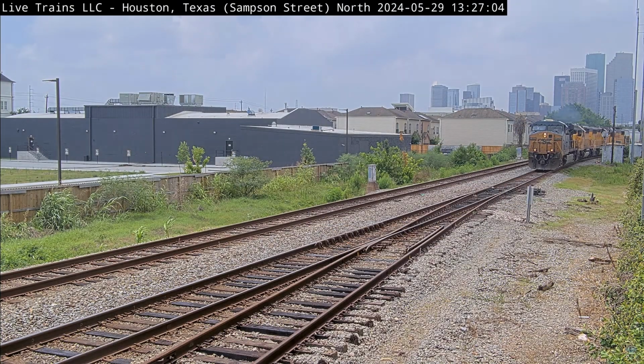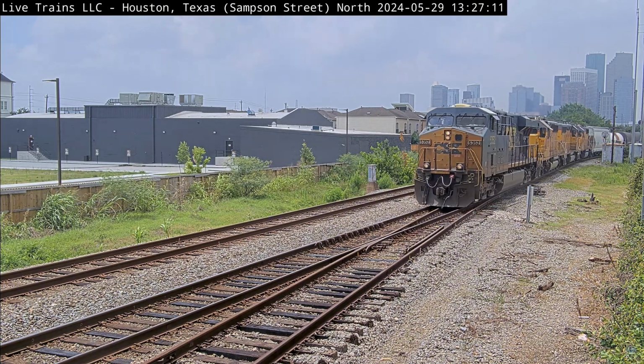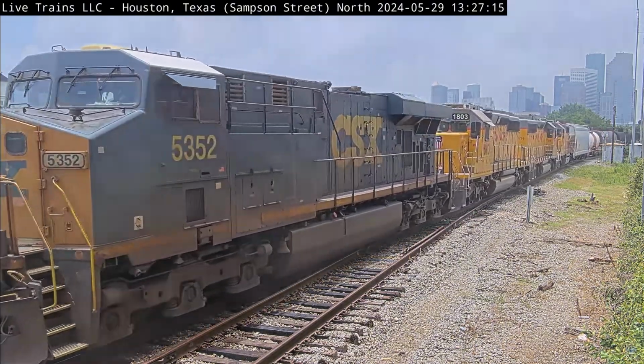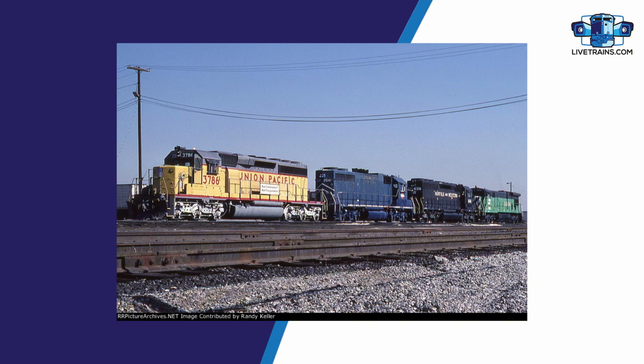Moving along to our Sampson Street camera, a southbound UP train with CSX ES40DC leading the charge sports several old school EMDs. UP number 1803 is an EMD SD40N, which was built as an SD40-2 in 1980 as UP 3786.